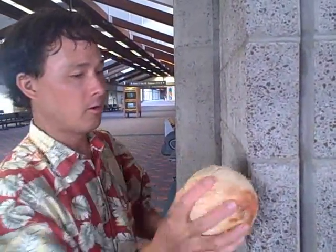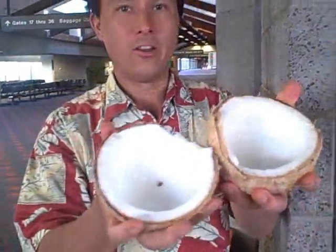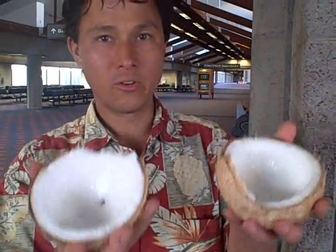Just going to tap it, tap, turn, tap, turn, tap, turn. Well, one more time right there. There you go. Easily open a coconut in the airport using no tools. I did it, and now you can too.